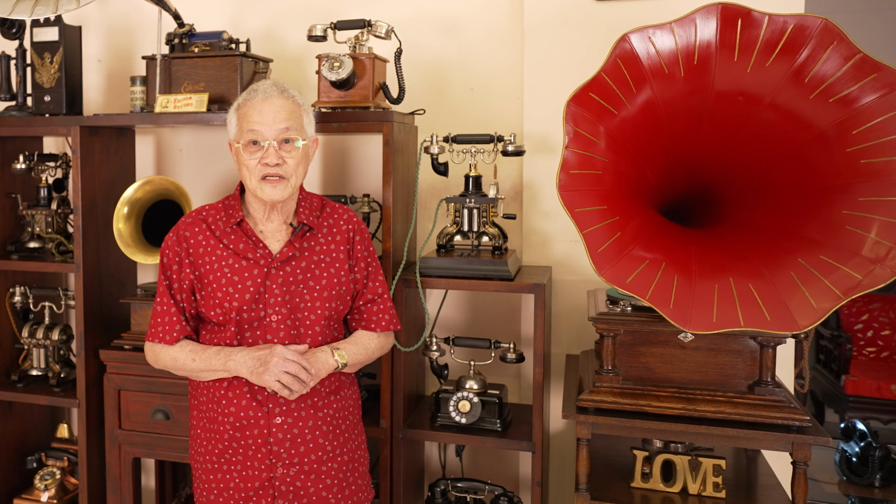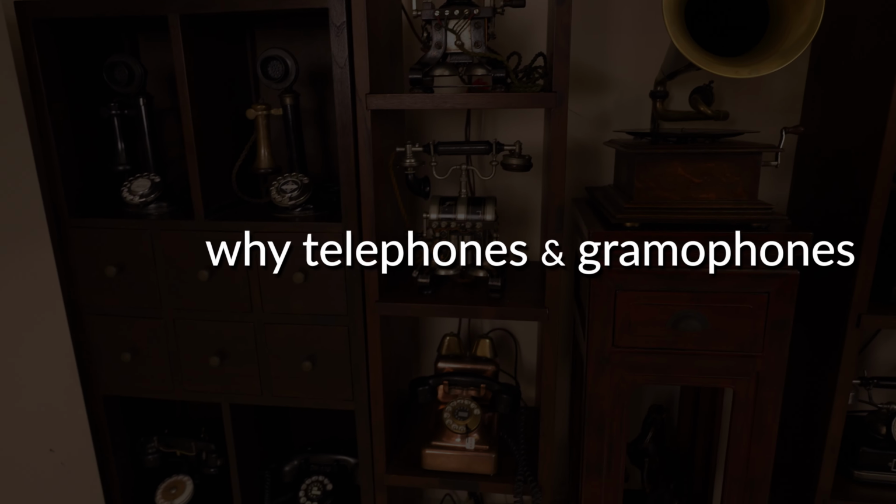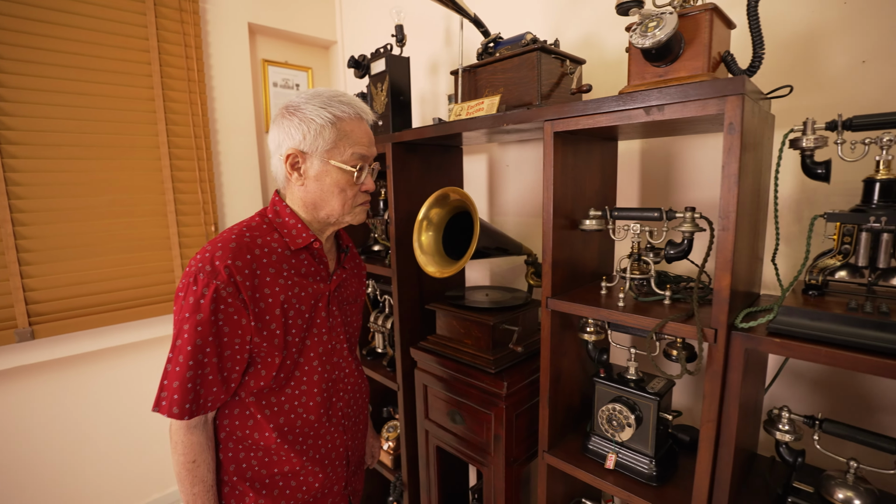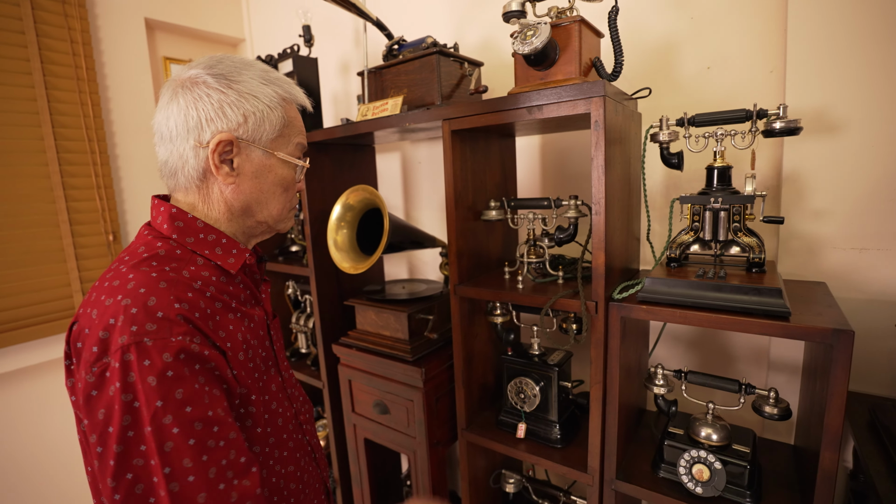I collect vintage and antique telephones and gramophones. Well, I started collecting antique telephones and gramophones in 1954, the year that I came from Malaysia.